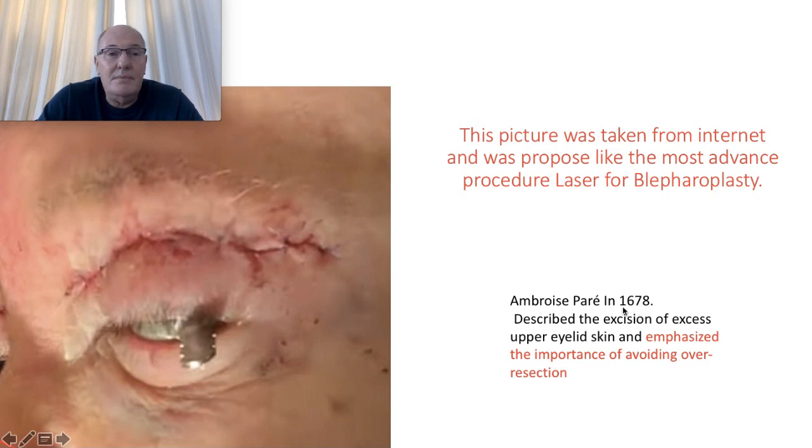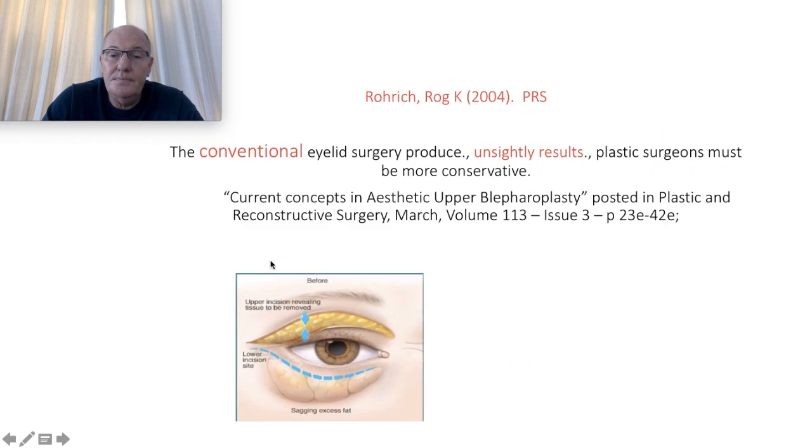Ambroise Paré in 1600 emphasized the importance of avoiding over-resection of the upper eyelid. Rodriguez said conventional eyelid surgery produced unsightly results. You can see from 1600 plastic surgeons are saying, be careful. The resection of the upper eyelid accelerates the aging process.